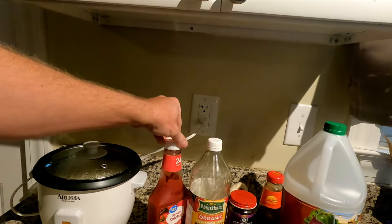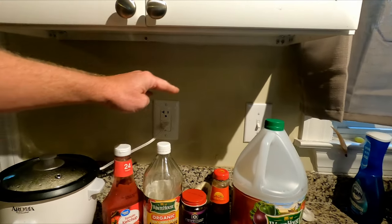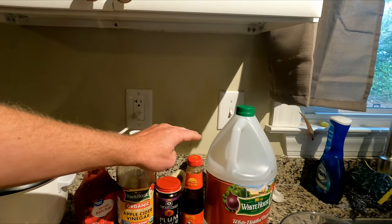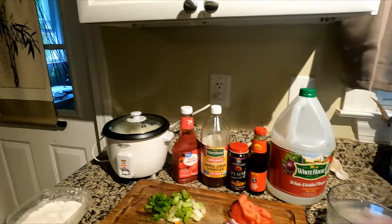I'm telling you, in both places, there's a variety of different ways to have sweet and sour sauce. It's different in China and different in the Philippines, but there are unique differences that we're going to make a fusion, which is going to make this awesome. Let me show you our ingredients here. For the sauce, it's basically going to be apple cider vinegar, white vinegar, ketchup, plum sauce, oyster sauce, brown sugar.